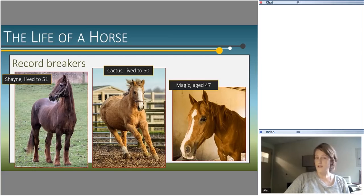There's a few record breakers, which I just think is kind of fun to look at. So Shane, this horse here on the left, he lived to 51 years old. That's an Irish Draught. In the middle, we have a quarter horse, Cactus, who lived to age 50. Magic, last time I checked, this Arabian was still alive and living in California.